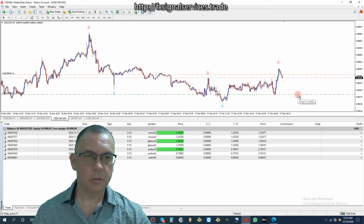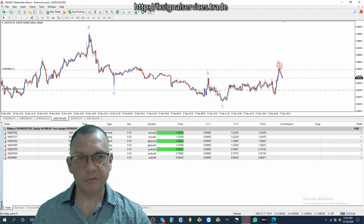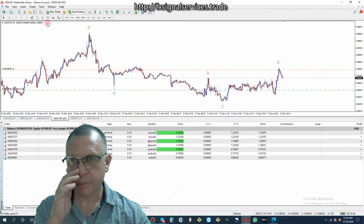Now, I could raise this up a little bit just to make sure it actually trips and activates. Okay, so I got 200 pips here. Now I'm going to put a sell stop above here with another 200 pip take profit.